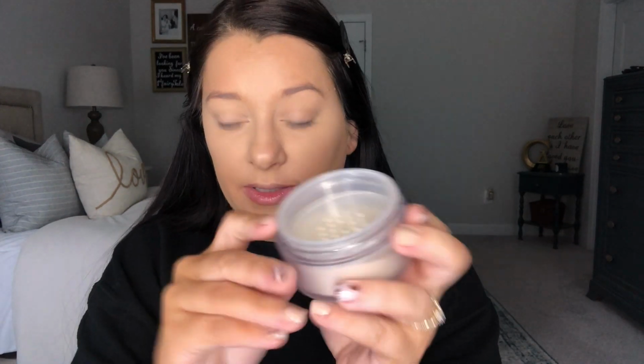I love her packaging on all her stuff. It's really cute. Okay, we got a sticker. Come on. This drives me crazy. Tweezers are your best friend. Let me just tell you. So this is the inside.